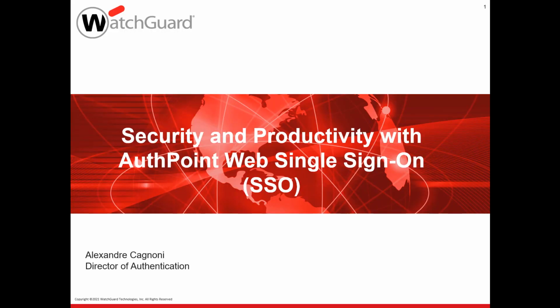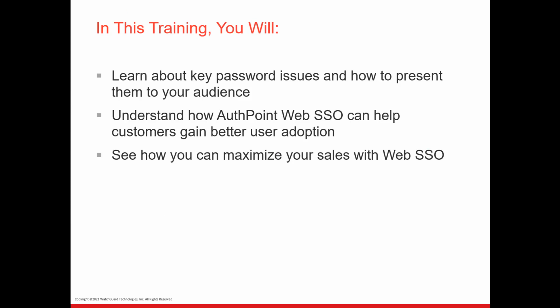I'm Alex Cagnoni, Director of Authentication for WatchGuard, and today we will see how cloud or web single sign-on can help companies improve security and productivity, as well as become a powerful selling tool. In this training, you will hopefully learn about the main password issues every company faces. You will understand how AuthPoint Web single sign-on feature can increase user adoption while increasing their security and reducing issues with password resets. Finally, you will learn how you can maximize your AuthPoint sales with web single sign-on.